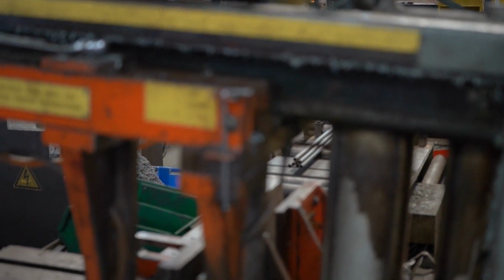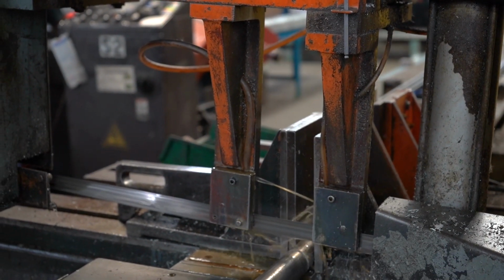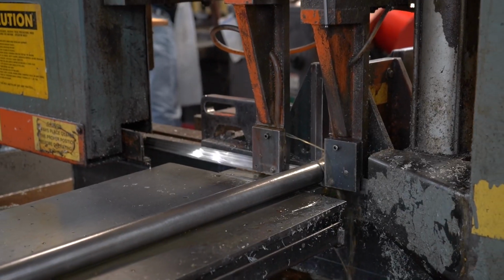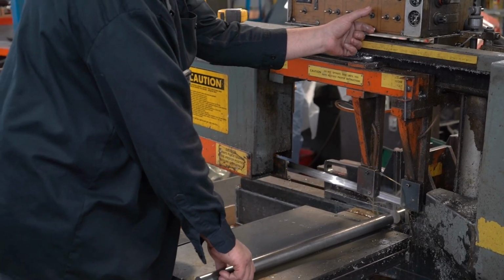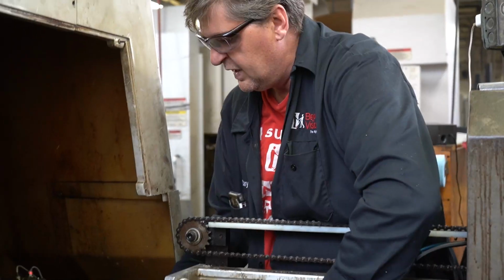Generally, all parts follow the same sequence through our plant. They start off with the sawing operation where we cut bars to length. Sometimes we cut them to the finished length. Sometimes we cut them to 4-foot lengths and finish sawing them or machining them to length within the machine. We place those bars into the turning center.